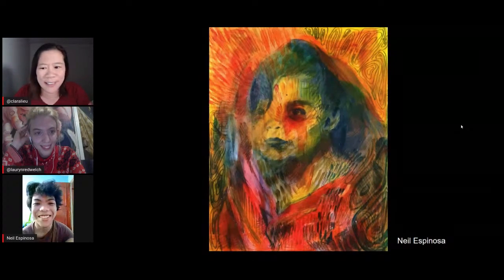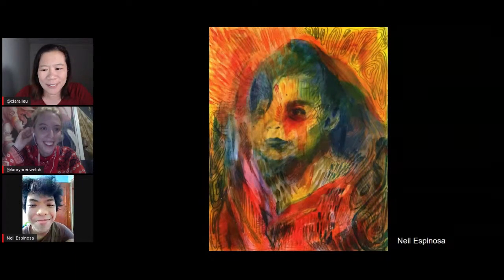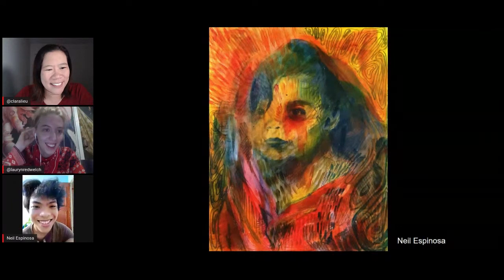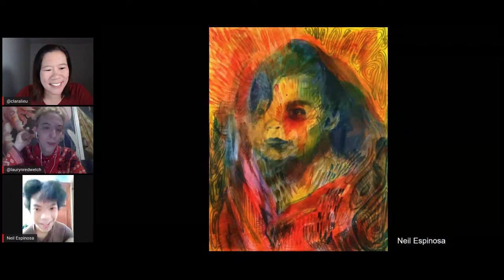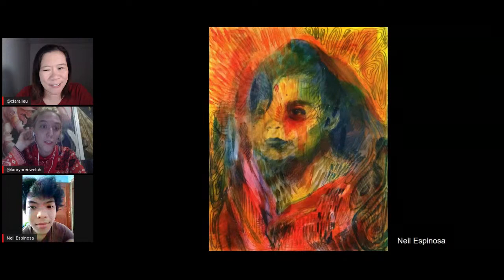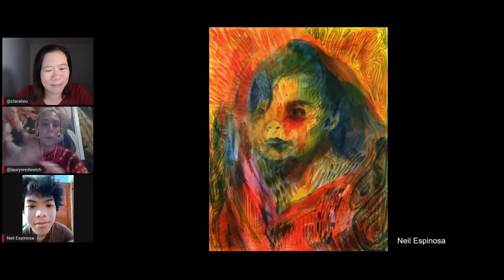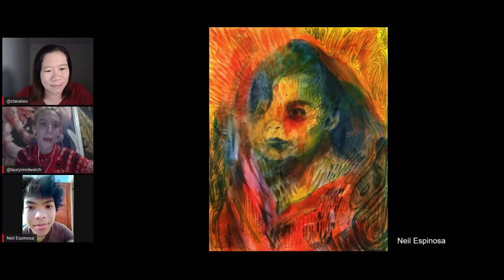Lauryn, what do you think? Yeah, I showed Eloise this one, and she loved it, because you have this expressiveness with all these heated colors that goes beyond just the contour of the face or the clothing or anything. It bleeds beyond that in a way that adds to the overall portraiture.